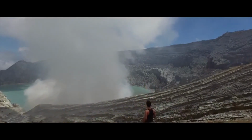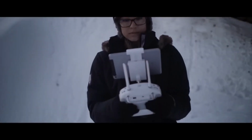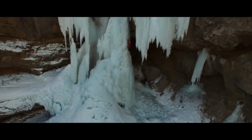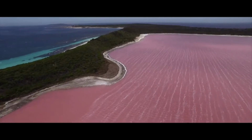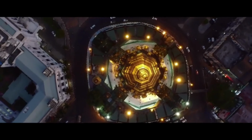We're entering a brave new world with aerial imaging, and the Phantom 3 is here to lead that expedition, to rediscover the world, and to give everyone the ability to make the most compelling images in their minds an inspired reality.